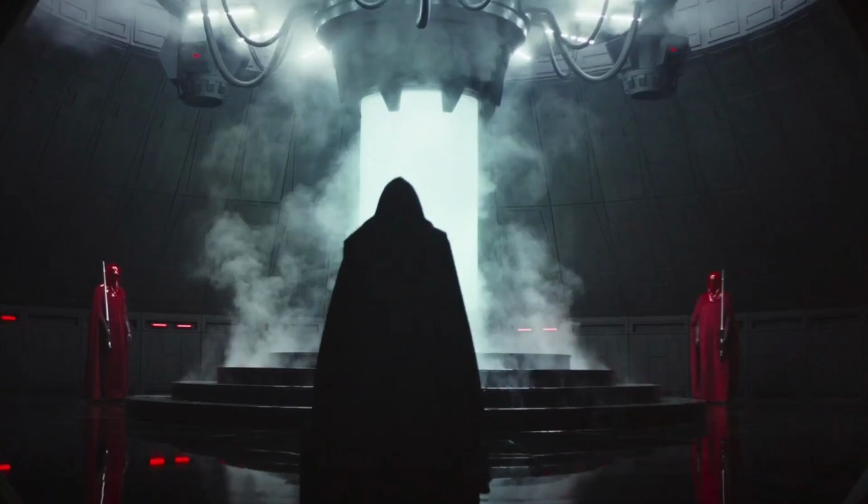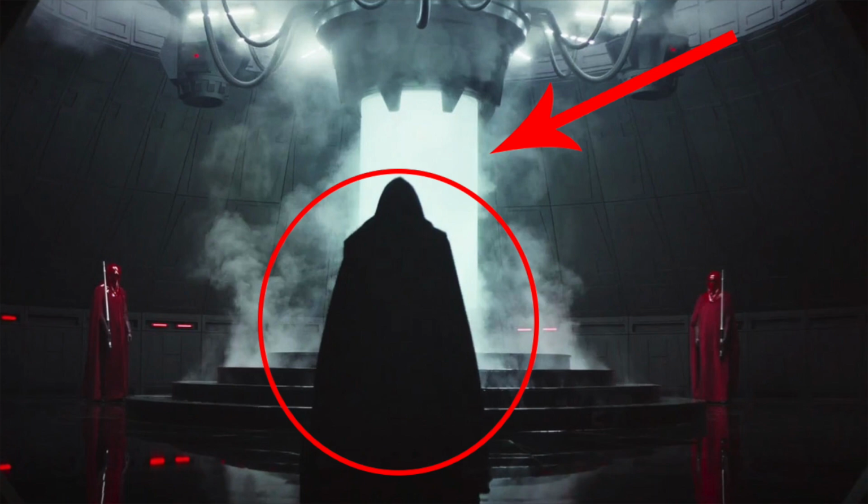Instead, we're going to be talking about this scene right here and all the mystery surrounding it. Who is this hooded figure? What is that object in the center of the room, and why are there royal guards standing around it? Admittedly, this is all speculation, but I think I've got the answers you're looking for.